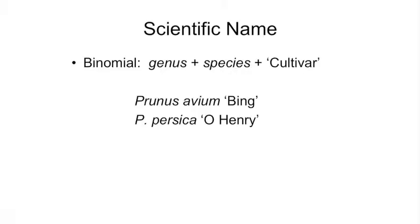Okay. So Prunus species here, we have a Prunus genus, avium. Prunus avium, 'Bing' would be the, would be what? Yeah, sweet cherry. And Prunus persica 'O. Henry'. Ever heard of that one? You don't shop at Costco. That's a peach, one of the peach cultivars.